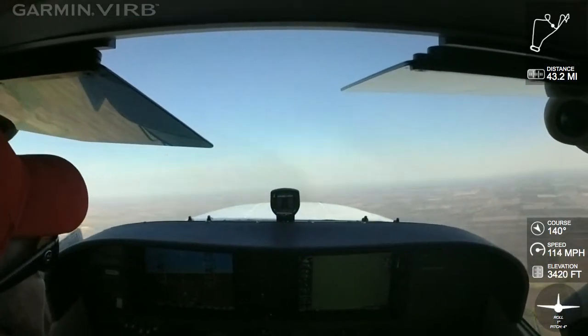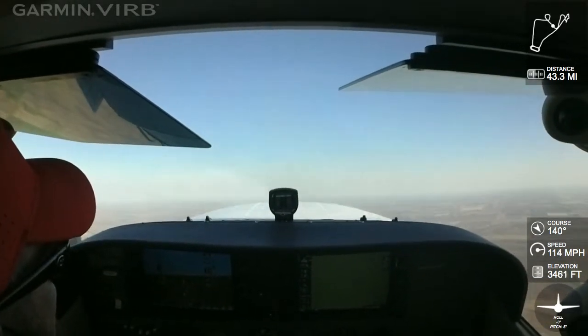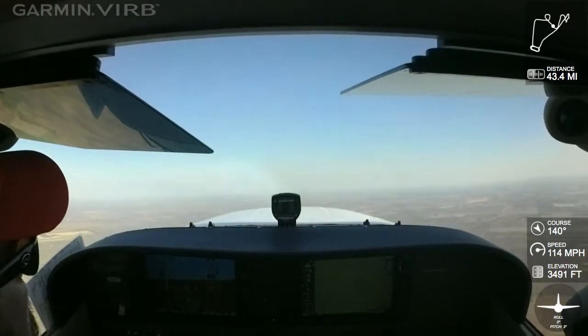Then climb back up to 3,500. Very good. And we'll recover. Just go back to your 21, 22 cruise power setting again on your RPM.